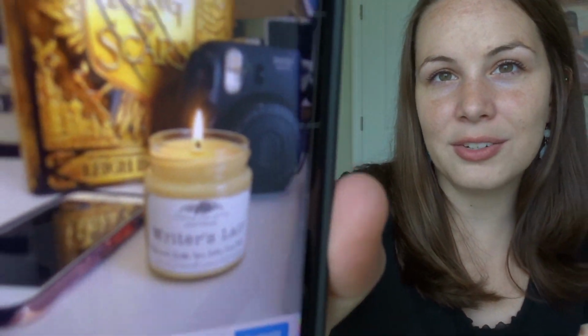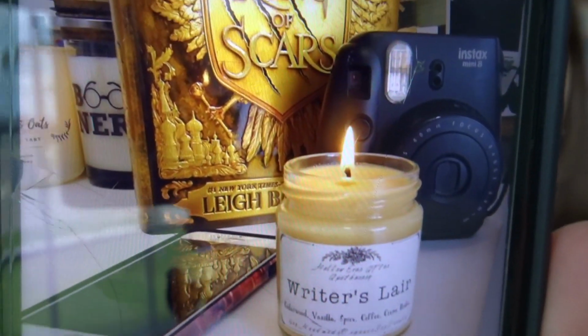So this is the Writer's Lair. It's not focusing. Come on. There we go. These Writer's Lair candles were super cute. They were also very expensive. This was the month that was getting ready for Nanowrimo. It was like Preptober, so I wanted it to be about planning the novel.